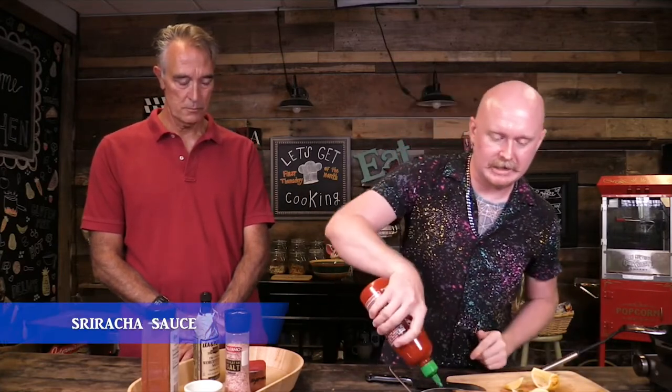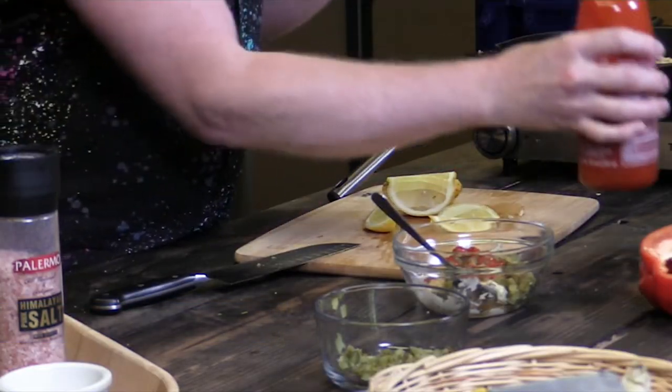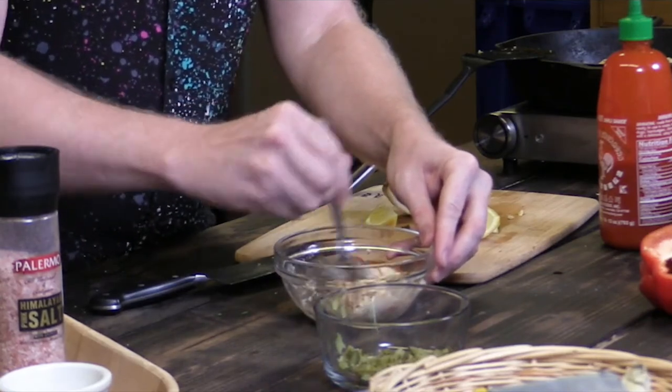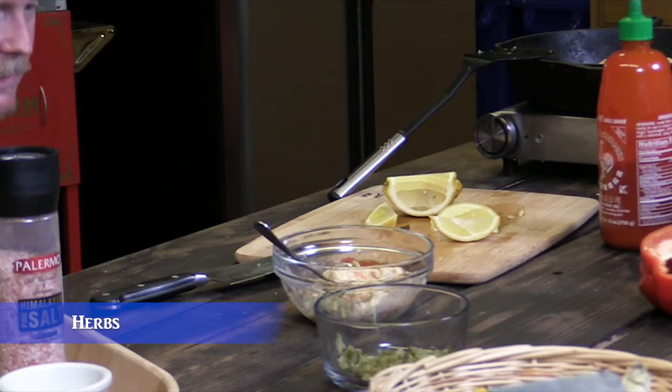And so here, we haven't added the sriracha yet. So we'll put a little bit of that in there. And then we'll mix this up and let's see if I've got any more of those aromatics left over, because those could be really yummy in there too.